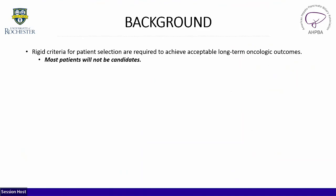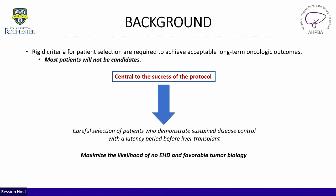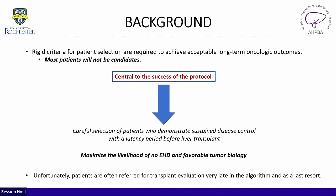Important to mention that central to the success of the protocol is careful selection of patients who demonstrate sustained disease control, with a latency period before liver transplant, in order to maximize the likelihood of no extrahepatic disease and favorable tumor biology. Unfortunately, patients are often referred to transplant evaluation very late in the algorithm and as a last resort.